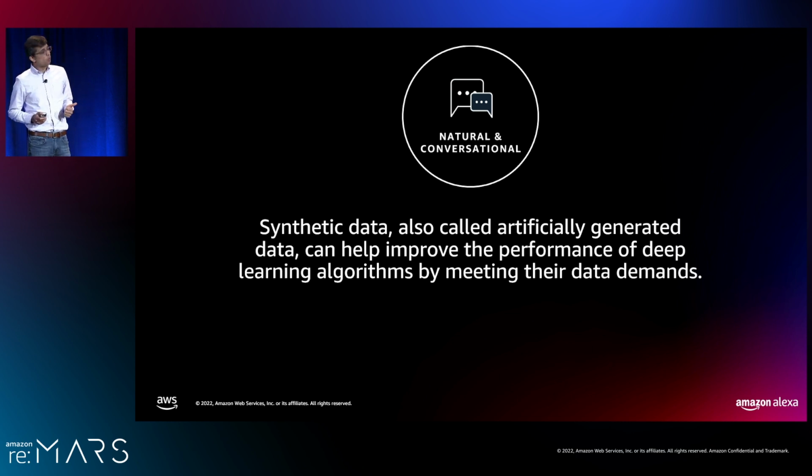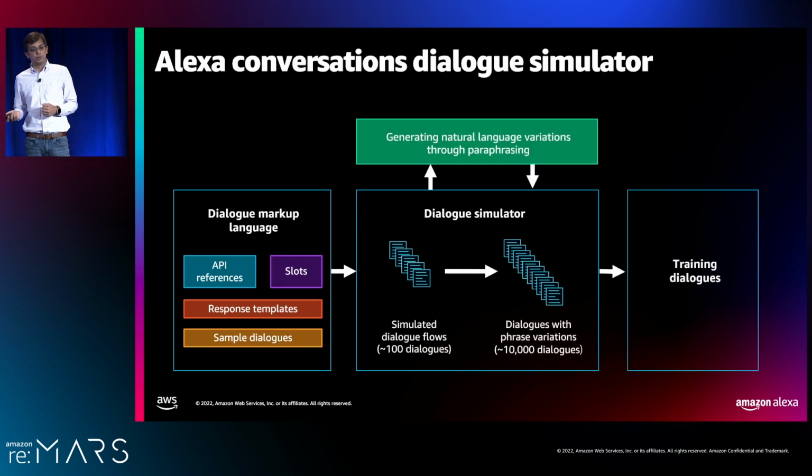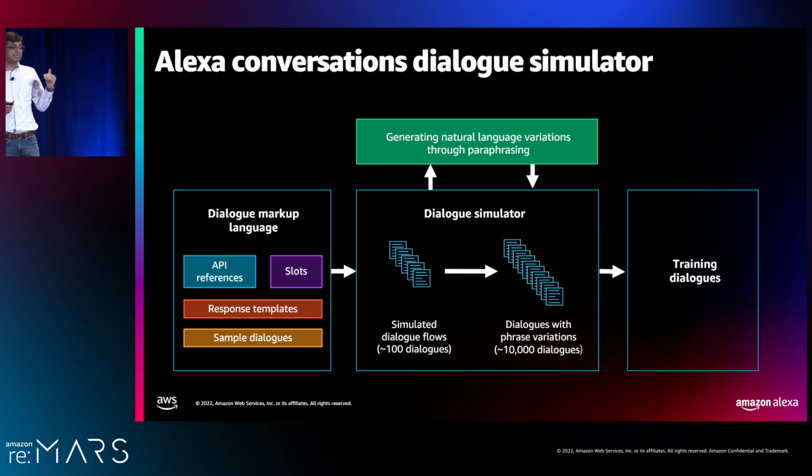There are two aspects to it. One is synthetic data generation, and by that we mean the model actually predicts all the possible scenarios we could potentially be going through. So the developer provides us some APIs, some slots, some response templates, and some sample dialogues. Now the actual customer journey can go through a wide variety of them, and the simulator helps us produce tens of thousands of such combinations, and the developer does not need to write all those combinations. That is a true differentiator, because you're no longer thinking about all the possible scenarios the customer journey could go, but are simply stating the APIs, the slots, and some possible response templates.